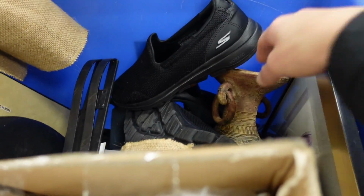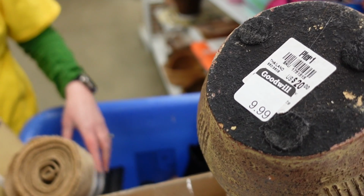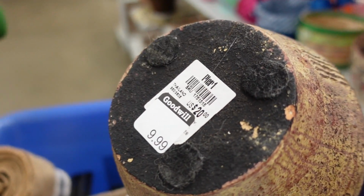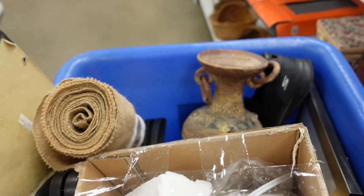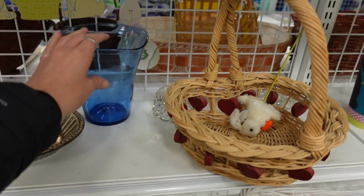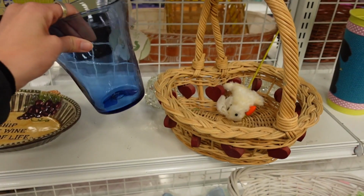There was a vase that I thought was worth pulling out and taking a closer look at. This was a decorative Pier 1 vase, originally $20, and Goodwill had it marked down to $10, so they had it at half price. But it was very large, and it would have been cumbersome to ship. We've got some blown glass there.